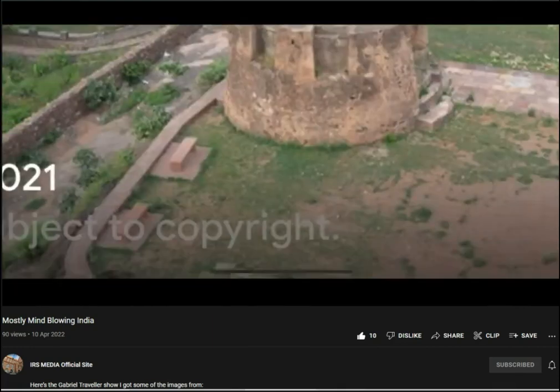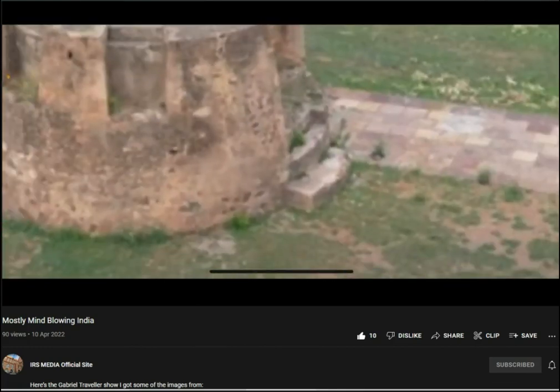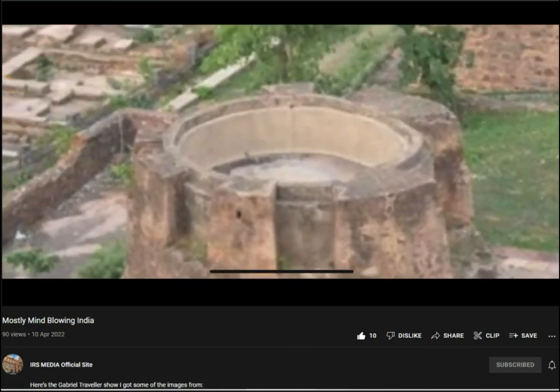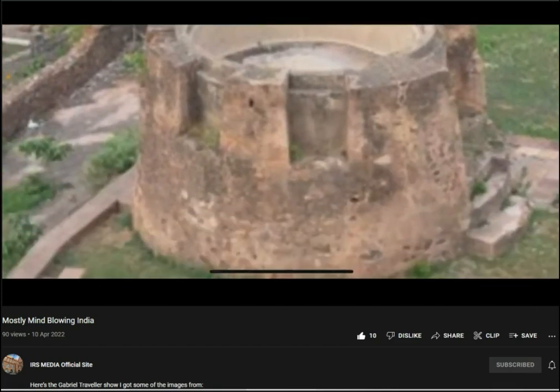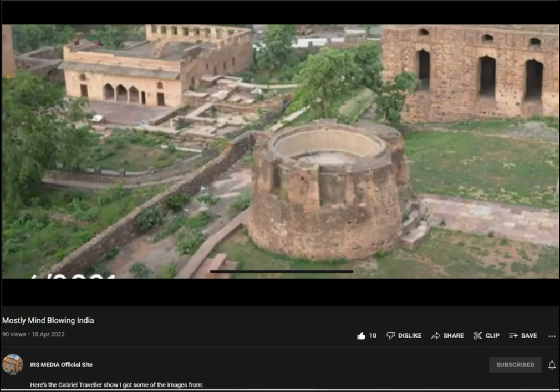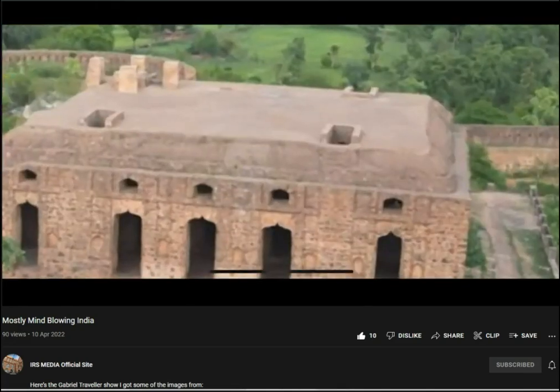Now here, check this out. There's benches and then steps, I guess, going up here, perhaps. But this looks like a device, don't you think? What's the purpose of that? Water? Why would you have steps going? Is there a door over on this side? I took a quick look at these photos.